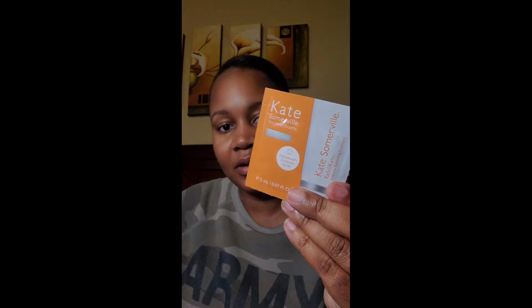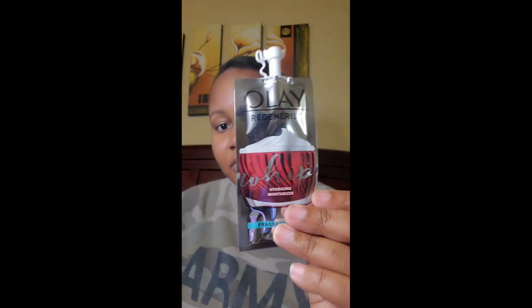This right here is just a little travel pouch from Sephora. What do I have inside of it? One of my biggest tips, especially for traveling and cruises, is that I get different samples. So this right here is a 2-minute facial sample. This right here is just a hydrating moisturizer from Olay Regenerist. Pretty sure I got these from one of my Amazon orders. It came in like a little special kit. Sometimes I get it from Target. Sometimes I get them from Sephora.